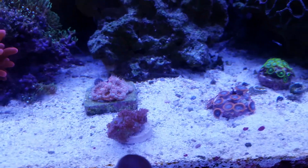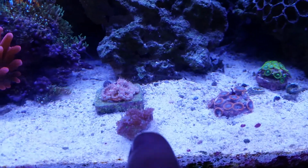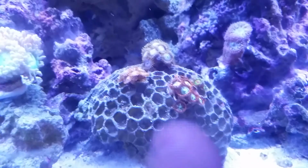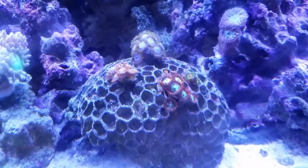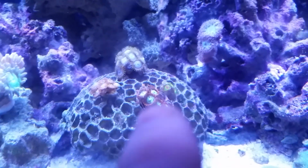That is part of the Blastos that are fragged. That is going to be my new mother colony for future frags, with the other portion still on the rock there. The rest of the Zoas, the Tropic Ice, Fire and Ice, Ring of Fire, and Rastas is doing great.